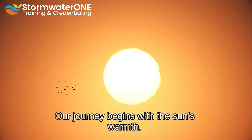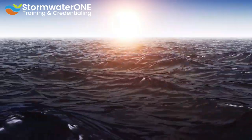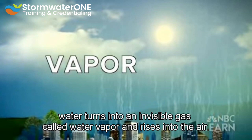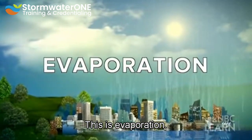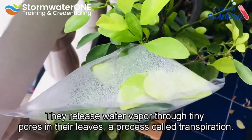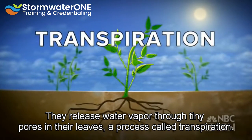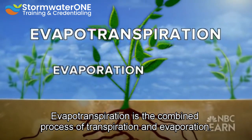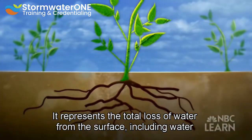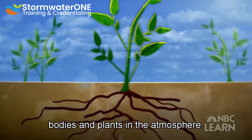Our journey begins with the sun's warmth. As the sun heats up oceans, lakes, and even puddles, water turns into an invisible gas called water vapor and rises into the air. This is evaporation. Plants also contribute to the water cycle. They release water vapor through tiny pores in their leaves, a process called transpiration. Evapotranspiration is the combined process of transpiration and evaporation. It represents the total loss of water from the surface, including water bodies and plants, into the atmosphere.